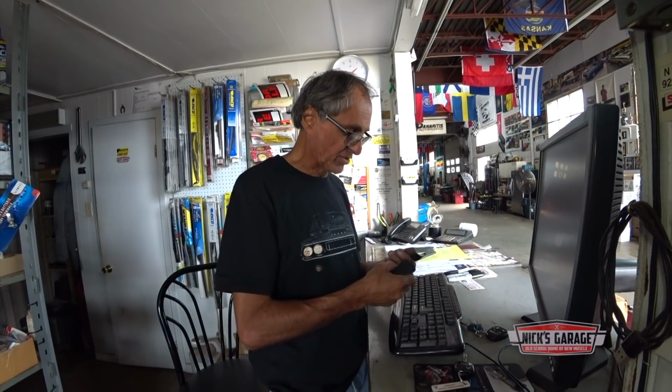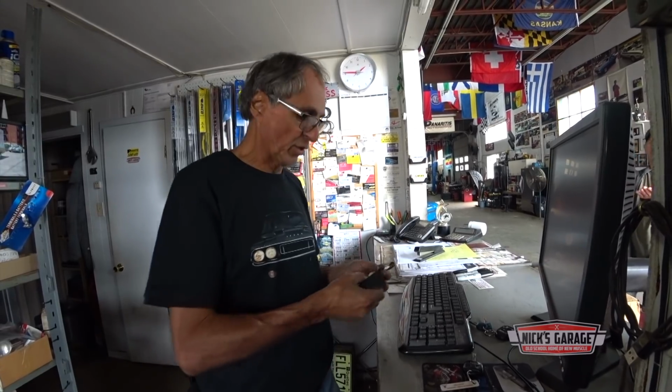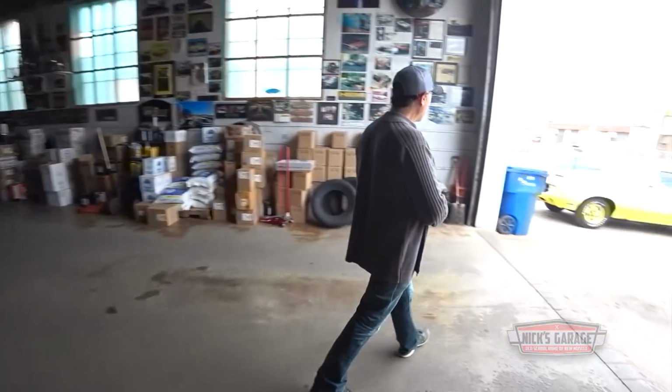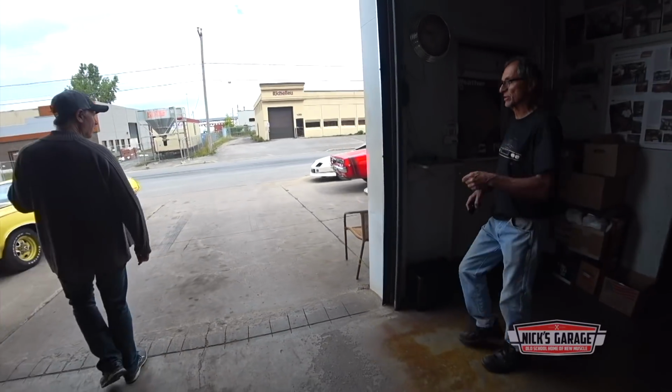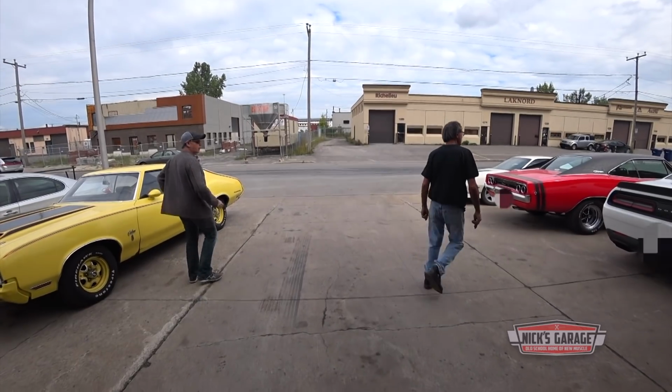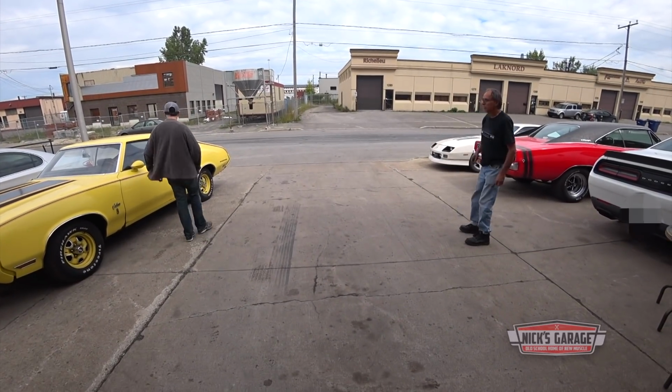Got the Charger, the Boss 302, and the Olds Rally here. You bring the Olds Rally 350. Okay. Watch the tack, it goes up and down with the steering column. This one here. I'll bring in the Boss 302. Where do you want it? All the way at the end? Right in front of my car.